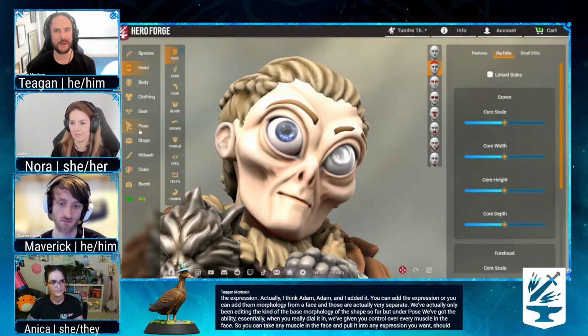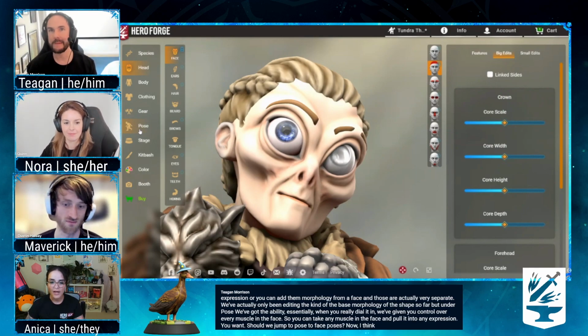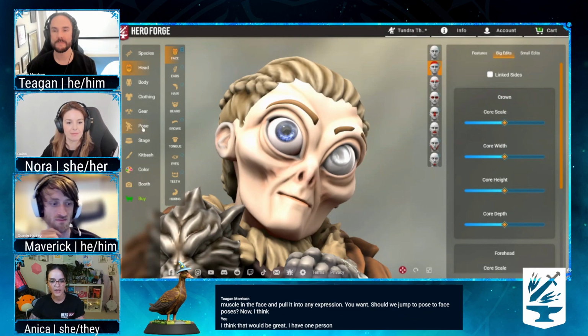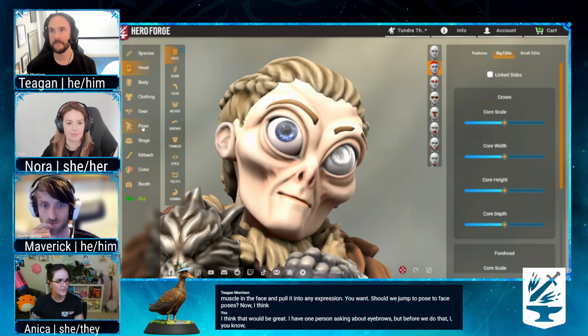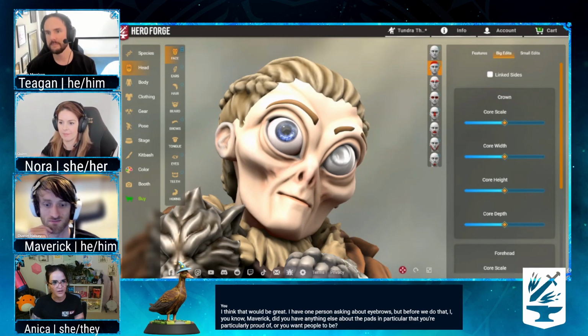So you can take any muscle in the face and pull it into any expression you want. Should we jump to face poses now, I think? I think that would be great. I have one person asking about eyebrows, but before we do that, Maverick, did you have anything else about the pads in particular that you're particularly proud of, or you want people to be aware of going into it?